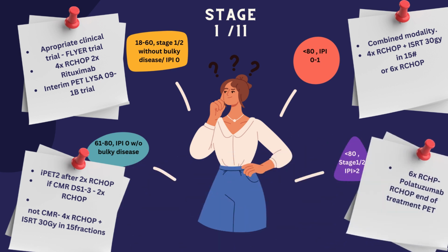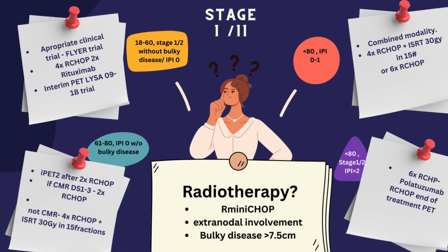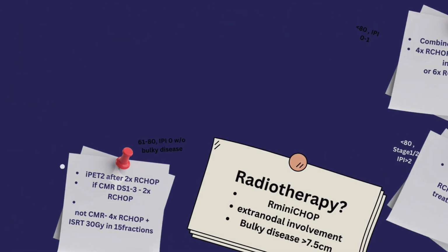For patients less than 80, again with early stage disease, but a higher IPI score of more than 2, you can give them 6 cycles of polar R-CHOP, which has now been approved first-line therapy for this disease category following the POLARIX study. On top of this, you may want to consider radiotherapy for patients who have had mini CHOP because of comorbidities and frailty, or if they have extranodal involvement, or if they have bulky disease.